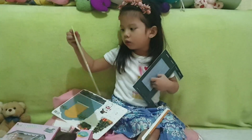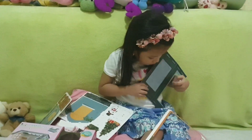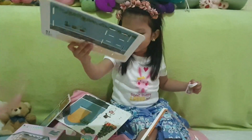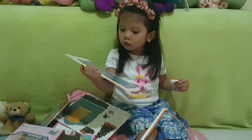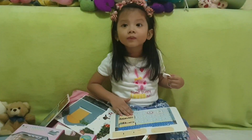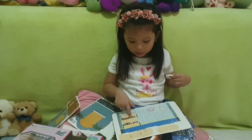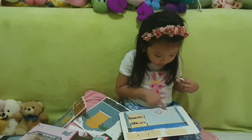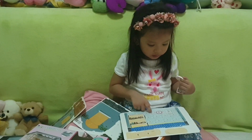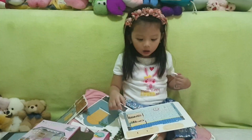We have pointy triangles. How about this one? What do you have there? This one and this one. And this one. What's that? This is a bookshelf. And this is a clock. And this is a picture. I think that's the wall of the house. And this is a floor.